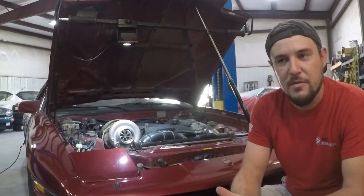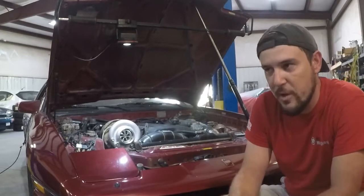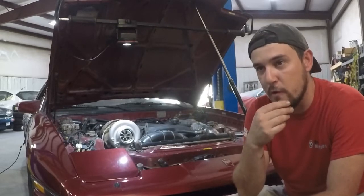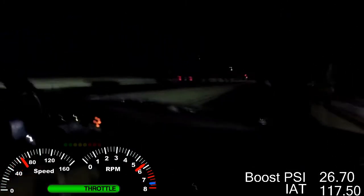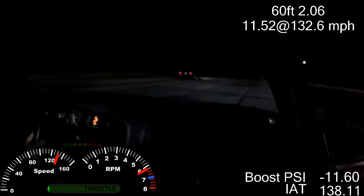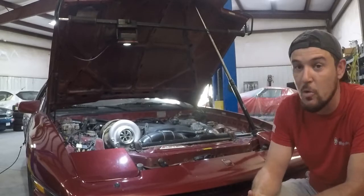And I finally got to the staging lanes, and my goal was just to trap like mid 120s. I wasn't really sure how much power the car was making. And it cracked off an 11.5 at 134, which is quite a bit faster than I was expecting. As you can imagine, I was ecstatic. It's a roller coaster of emotions that evening.